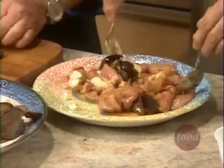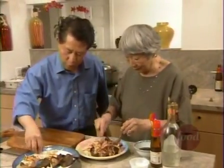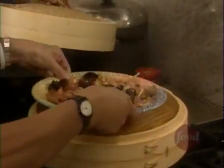And this one, we'll cut in half. It smells good. And we put it over here. Then we can take it over there and steam it, okay? All right. The steam is ready.